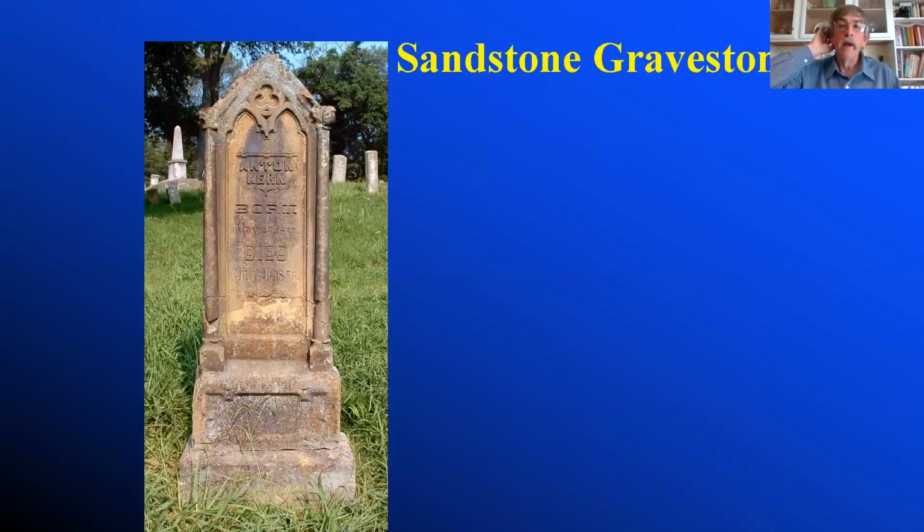Sandstone is easier to carve, but doesn't survive well. I've actually been back to this stone in recent years and it's started to spall. The face is starting to come loose, but this was readily available. In fact, there were quarries for this sandstone right down the bluff.